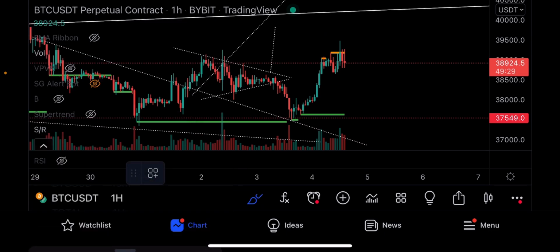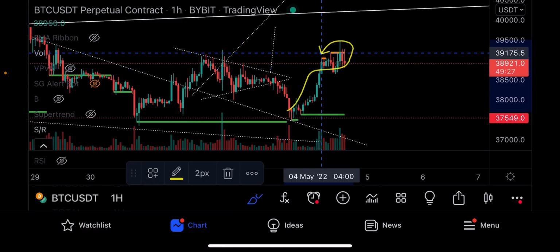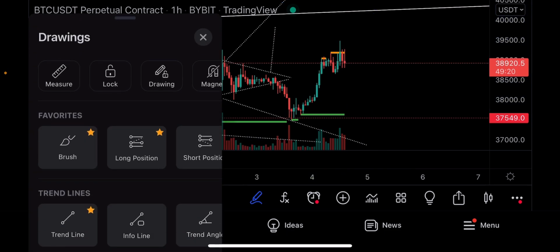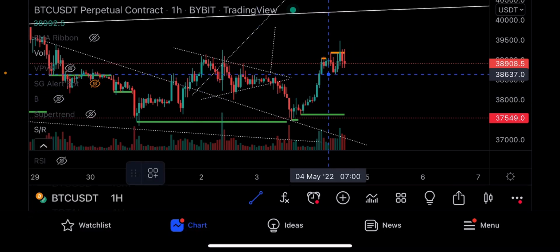On the hourly, we're forming a bull flag here, everyone. This is a bull flag. We've got the pole. We've got a flag formation, which is a technical pattern that should take us up to the base of the pole. So this is a flag that's forming.